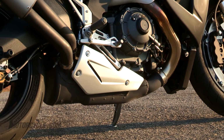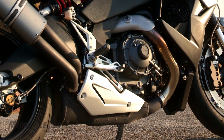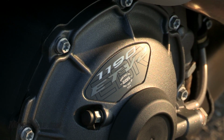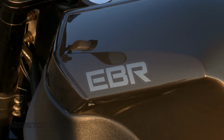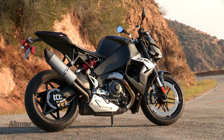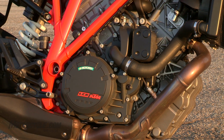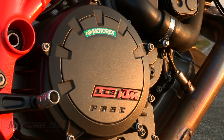Some stats for you, the EBR's got an 1190cc V-twin. Used to be a Rotax engine, but don't call it that now because it's completely built in-house. It's now 1190cc, totally redesigned, reimagined by Buell and his staff. This entire bike is assembled and or built in Wisconsin. Just all Americana. Then right here with the KTM, the 1300cc beast of a V-twin. It's just utter raw power.